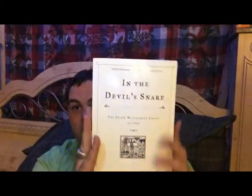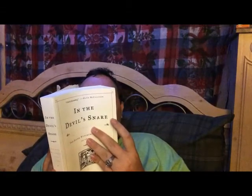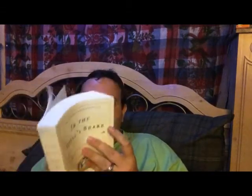Now, you see how big this book is. And that's how thick it is. It is over 400 pages. And on the back, there's not a synopsis of it. But I'll just read you the top one.